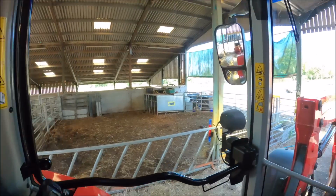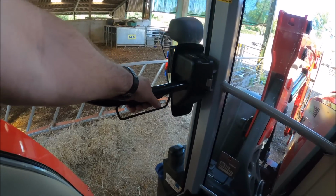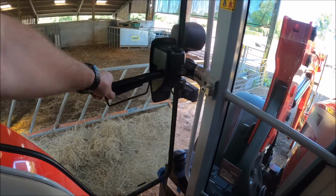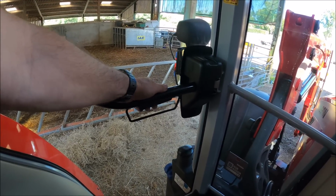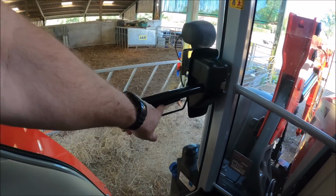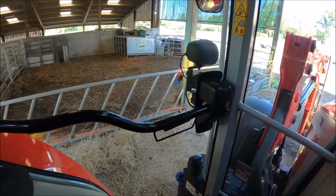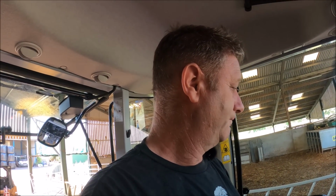Door handle. Getting in from outside, nice and smooth. Getting out, that feels like a pop rivet gun. So, I don't know, it's just the mechanism. I'm used to something a bit slightly softer than that. Again, pernickety.